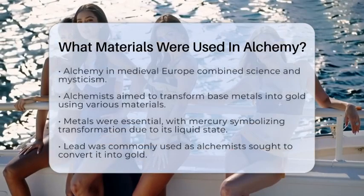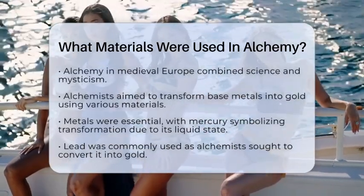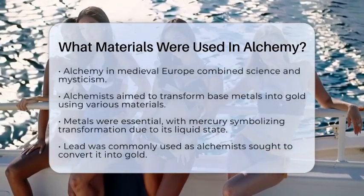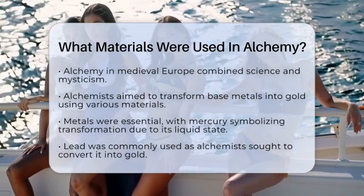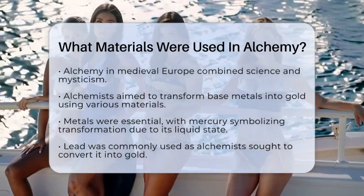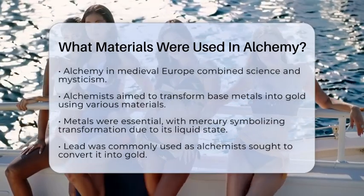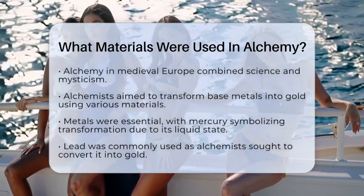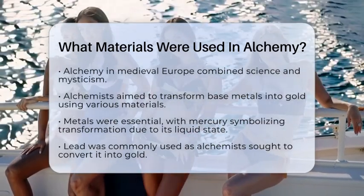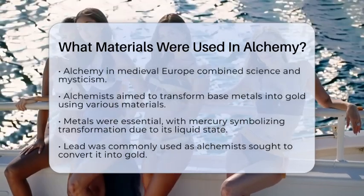What materials were used in alchemy? Have you ever wondered what materials alchemists used in their quest to transform base metals into gold? Alchemy, especially during the medieval period in Europe, was a fascinating blend of science and mysticism. Alchemists experimented with various substances, each chosen for its unique properties and symbolic meanings. Let's break down the key materials they utilized.